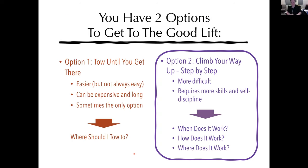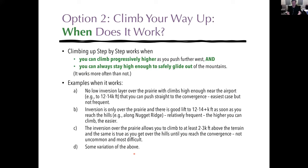So then the second option, and that's the harder one, right? The second option is, how do you climb your way up? And that is more difficult, and it requires more skill and more self-discipline. And so when does it work? How does it work? And where does it work? So when does it work? It works when you can climb progressively higher as you push further west, and you can always stay high enough to safely glide out. So those are basically the rules, right?